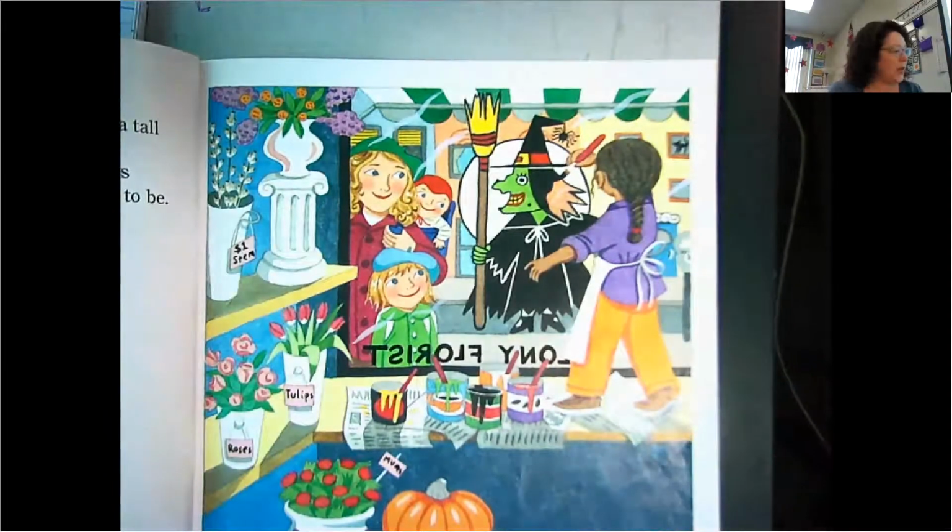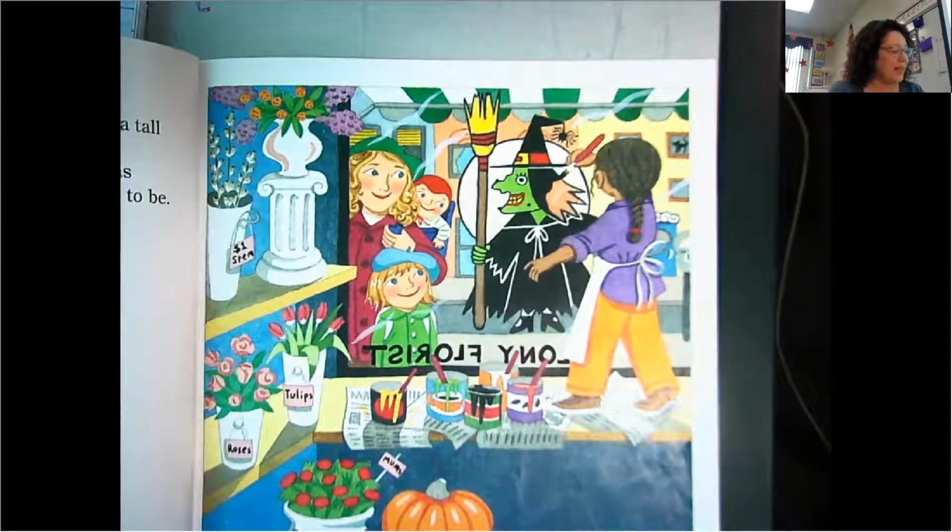The witch wearing a tall black hat is Katie. She told me that's what she was going to be.